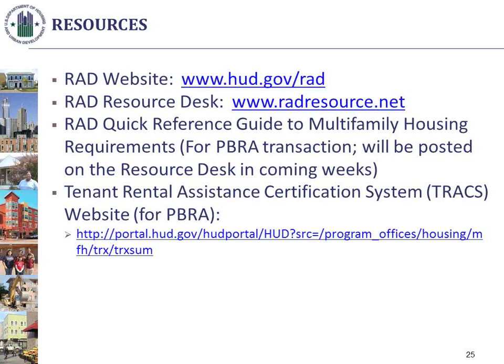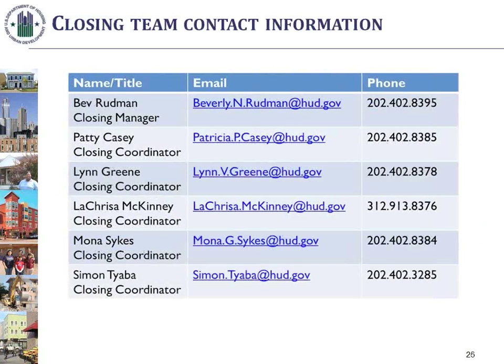Here we have some resources, and again, I want to remind you that we will send out a slide deck to you later today, so you don't have to scribble notes down now. And then the last page is our closing team, with Bev at the top of the list and all the closing coordinators, and I've managed not to put my name on that list.